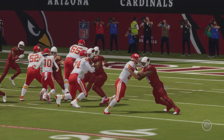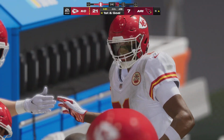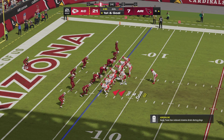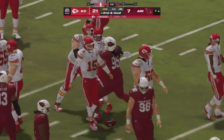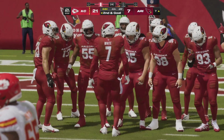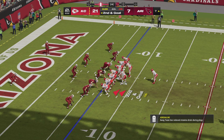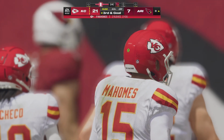Well, this is why you work out so hard, right? This is why you spend all that time in the offseason. This is why you have those OTAs and mini camps, for these situations, these scenarios, to run someone into the ground and secure a victory. Victory in the cards now for the Chiefs as they take a knee here. Mahomes down to a knee, and that should just about write a finish to this one.